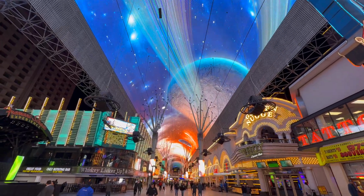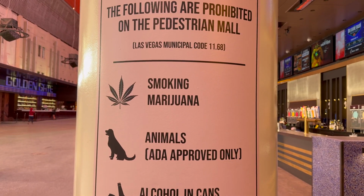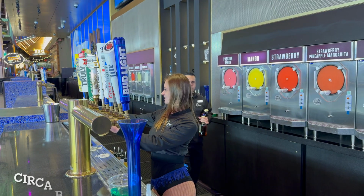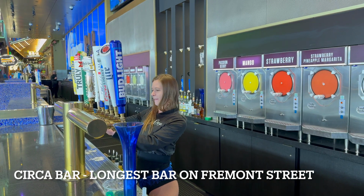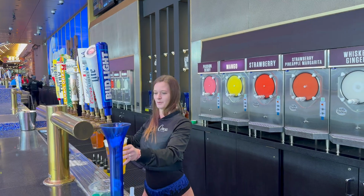As night falls, the lights and action come to life. Follow the rules and you'll be okay. Outside the hotel, you'll find the Circa Bar. Although many establishments have bars on Fremont Street, Circa has the longest outdoor bar.